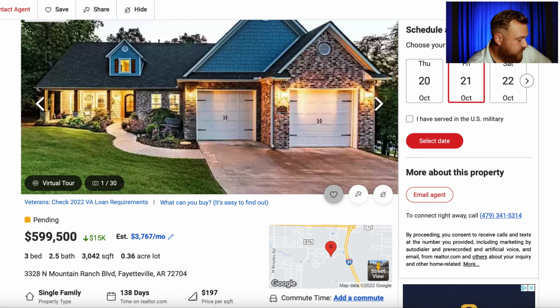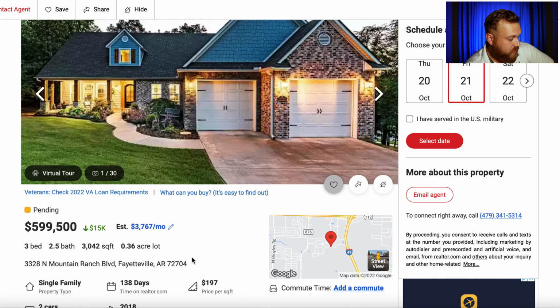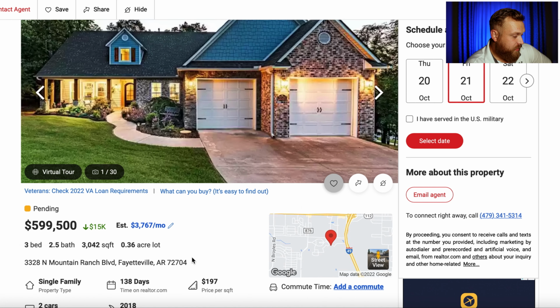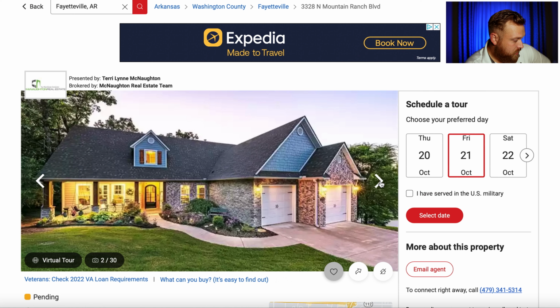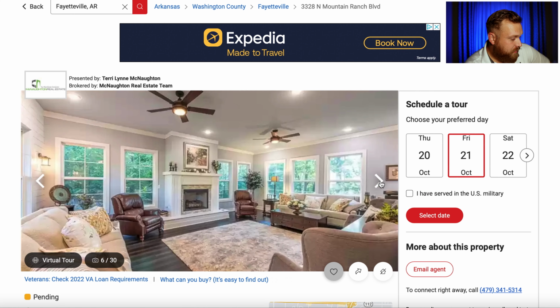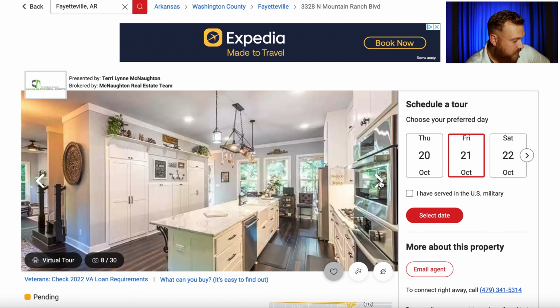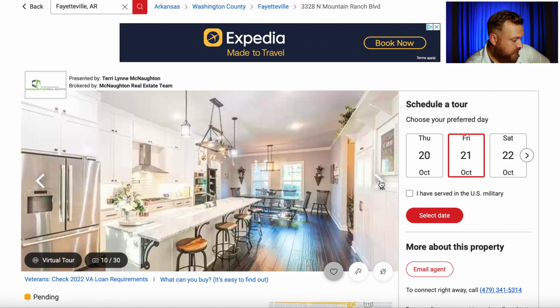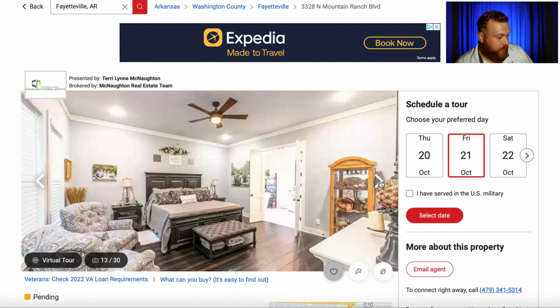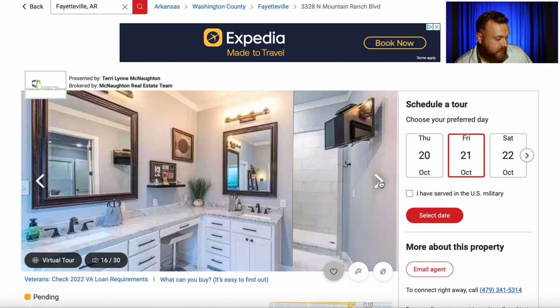So this house obviously is a little more expensive. It's $599,5. It's a 3-bed, 2.5 bath, just over 3,000 square feet, about a third of an acre. Built in 2008, so 14 years old. 2-car garage, $197 a square foot. This is a really good area, with a little bit bigger lots. Get an idea of what $600,000 can get you here, and that's a pretty typical house in that price range.